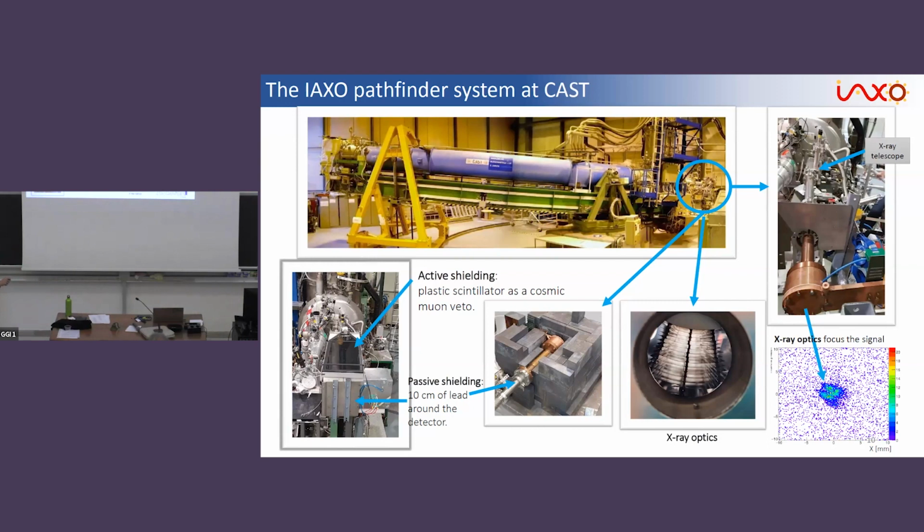We also have shielding, both passive shielding, which is a structure of 10 centimeters of lead around the detector, and an active shielding, which in this case was a plastic scintillator to detect cosmic rays. So this is how we implemented it there at CAST.